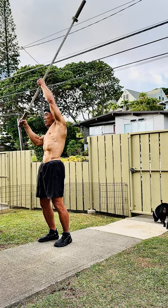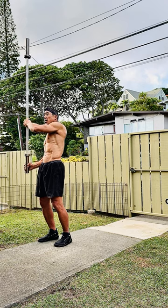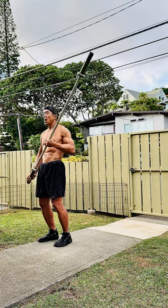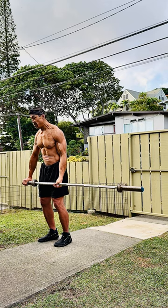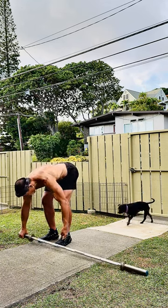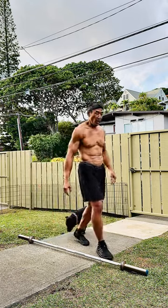Once we get through all of this explanation, this will go a little faster. Okay, but I need to explain what's going on here. So as I load up, as I get heavier, I'm not gonna be able to talk. So I'm trying to get all the information out right now.